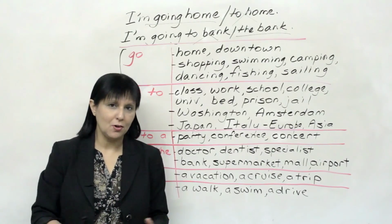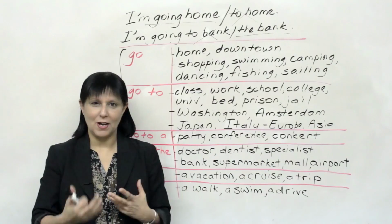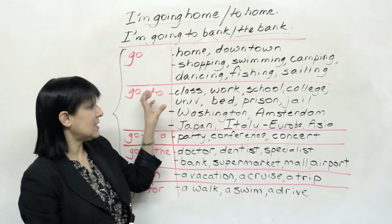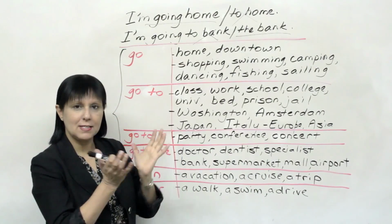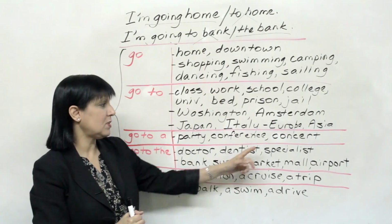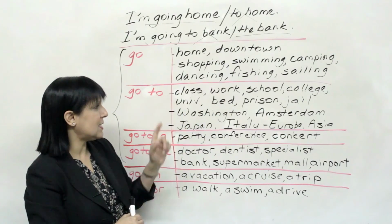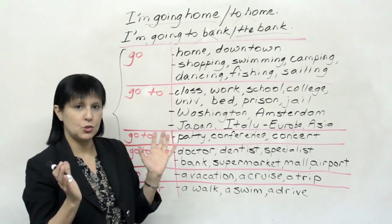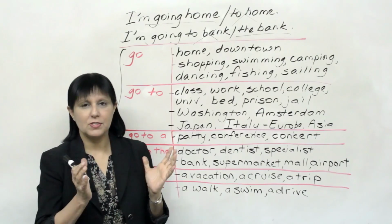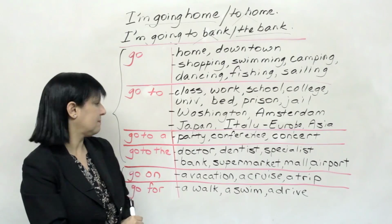How do we remember all this? Well, by watching this video. Second, by practicing a lot. By looking at some sort of organizing principle here. Like here we see cities, and here we see countries, and here we see continents. And here we see a lot of places that have to do with school, college, work, okay? Look for some sort of a principle that helps you to remember these places.